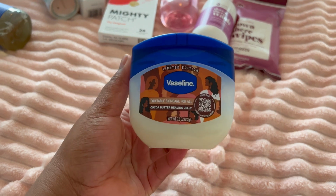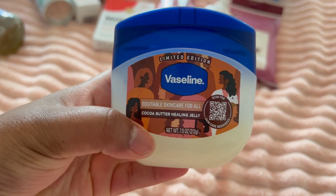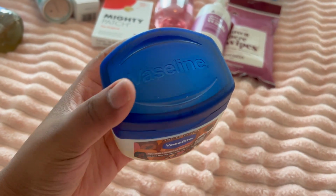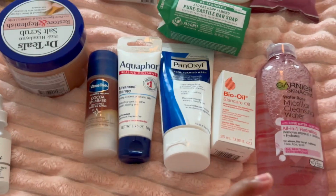Vaseline, of course. This is the Cocoa Butter Vaseline. I love this one. Got this one because they had the Our Brown People on there, but I for sure just love Vaseline anyways. Okay, this is my next lineup as far as body care.